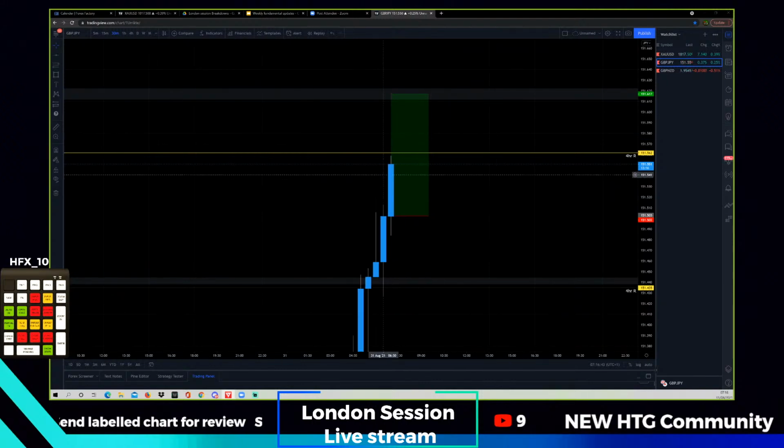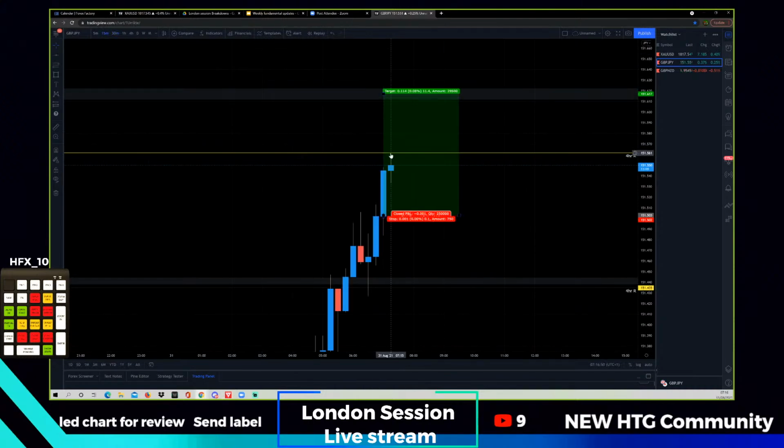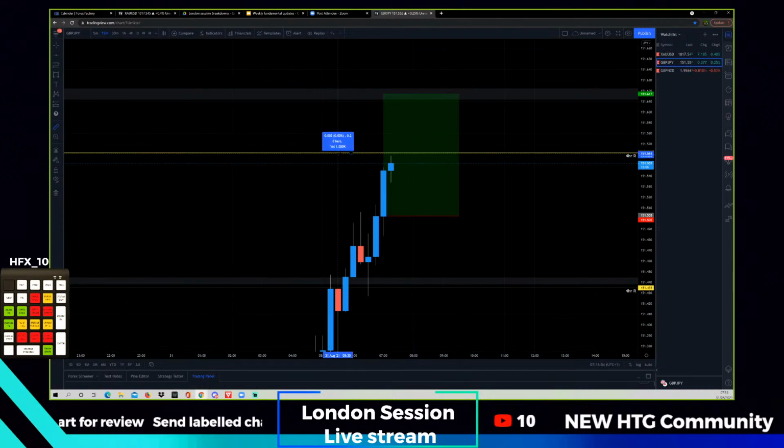So now we're going to wait and see what happens with this 30-minute candle. But it basically tapped my break even, it was 0.2 of a pip. So I'd still class that as a safe place to put break even, to be honest.